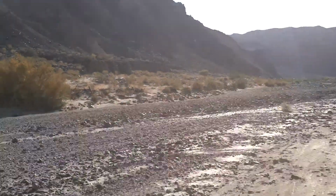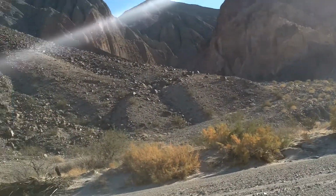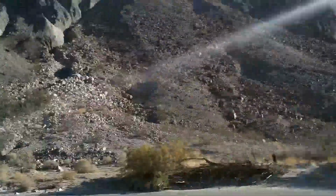Kind of like a rainbow there. Look at the water erosion and stuff. Really quite pretty and impressive. I've never seen anything like that, but it's a dry climate for sure.